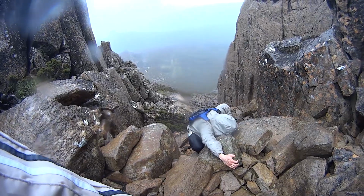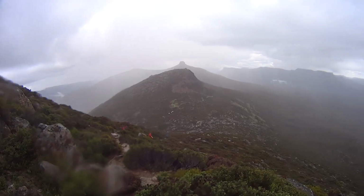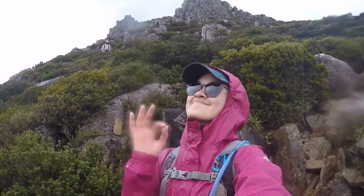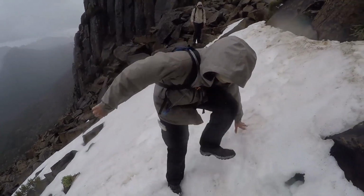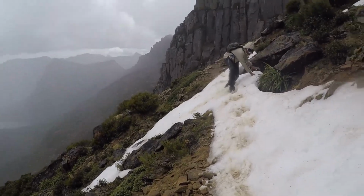So we're descending Mount Ossa right now and it has just started to rain. So it's kind of good that we're actually done hiking it and now we're going down. Yep, there he is. Basyar lagging behind, but he's taking videos. So I guess it's okay. One camera! Oh my god!